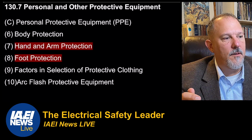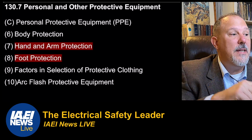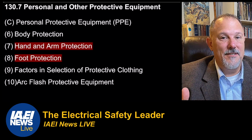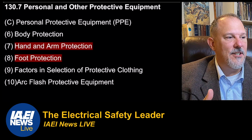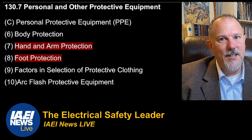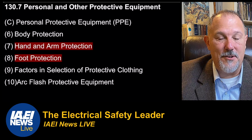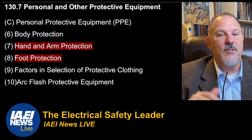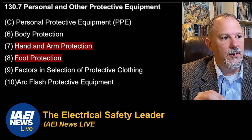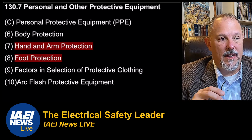How do you reword this to say it has to meet F2413 to be considered an additional layer of shock hazard protection under dry conditions, when you can't put a mandatory requirement in an informational note? And if you tried to make it a mandatory requirement, you can't reference another standard. So to try to meet the style manual, they said that they could not do it. I think that they can. Next cycle, we're going to have to give this some love.